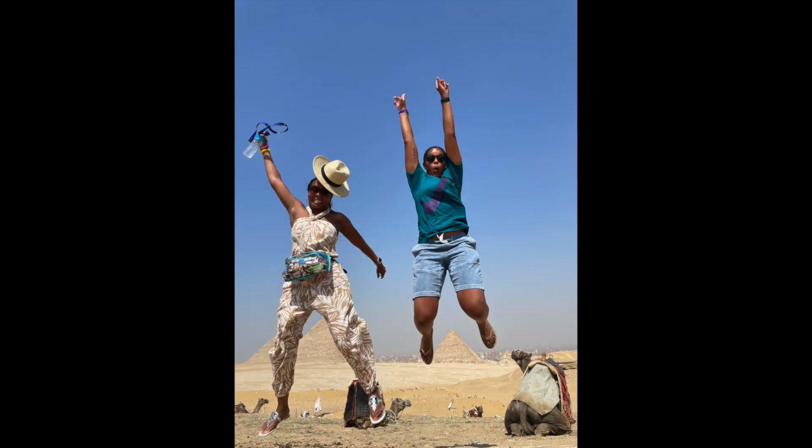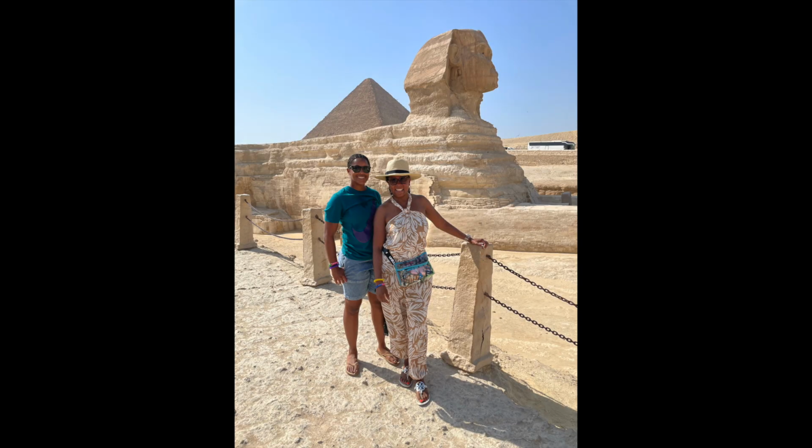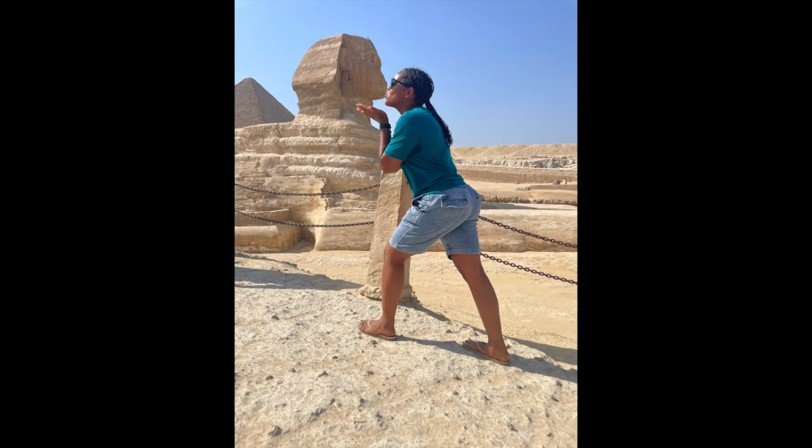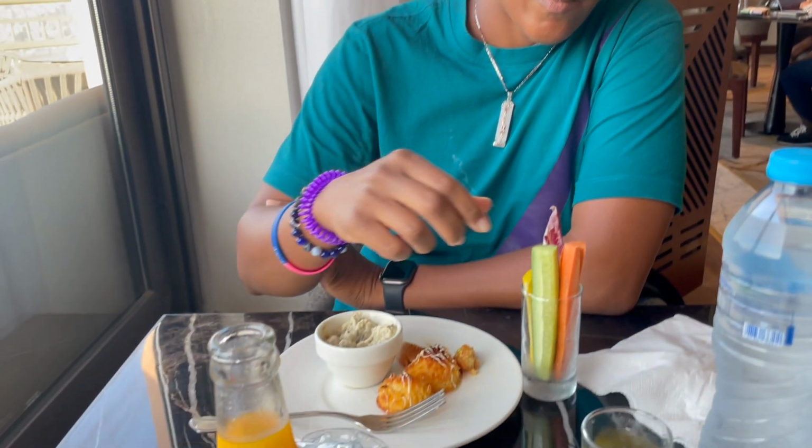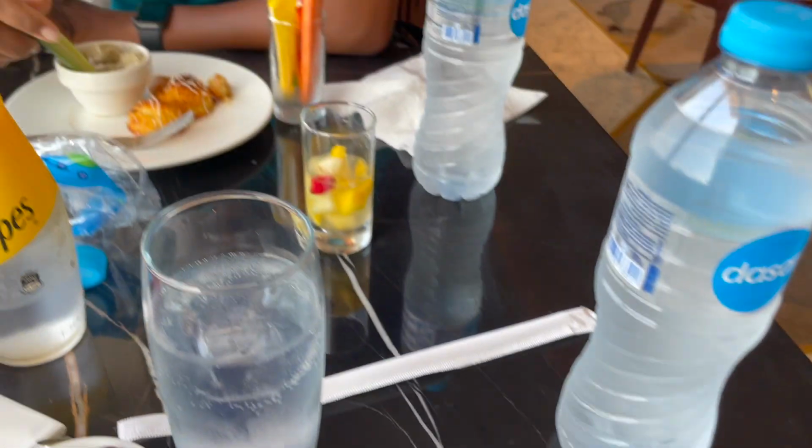The last stop on the tour was to see the Sphinx, which is a human head on a lion's body to represent strength, and it means beautiful creature in Greek. And our tour guide Sam suggested we give her a little kiss. A little snack. A little snacky snack after a long day of touring the pyramids.